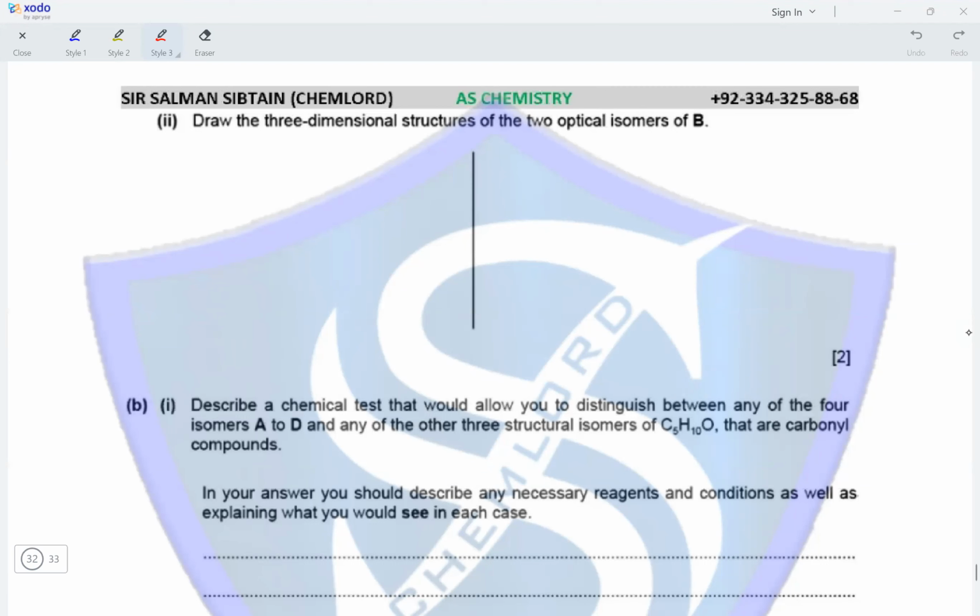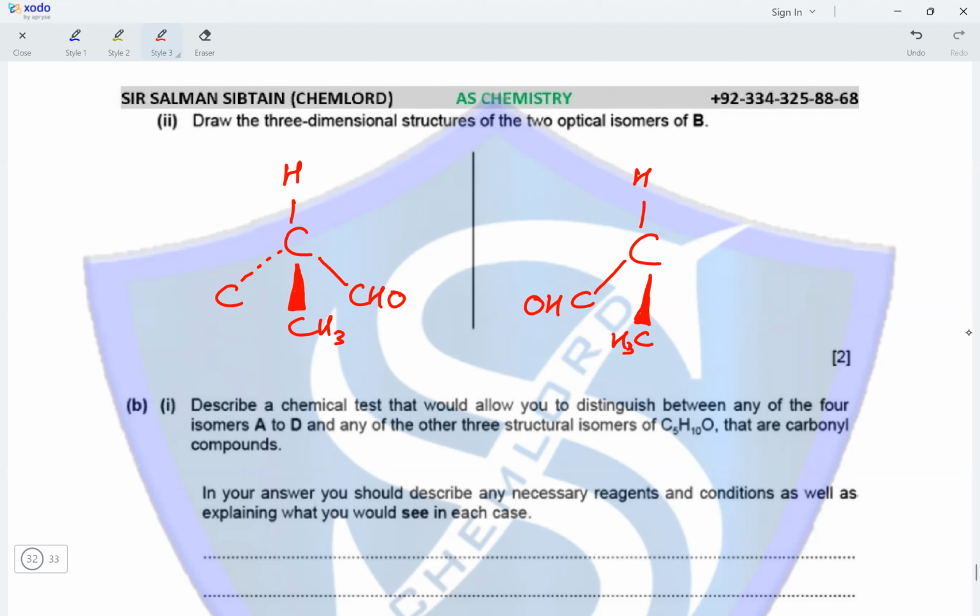Draw the 3-dimensional structures of the 2 optical isomers of B. So B has a central carbon atom having a hydrogen atom on one position, a CHO group on another position, a methyl group bonded to the chiral carbon atom on the third position, and on the fourth position it has a CH2 and a CH3 group bonded, making it a chiral carbon atom, and because of which it has the 2 optical isomers as shown.